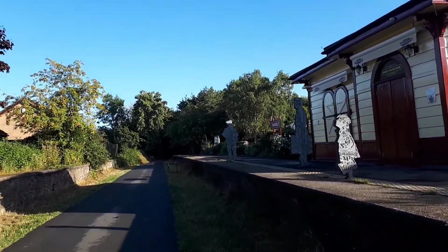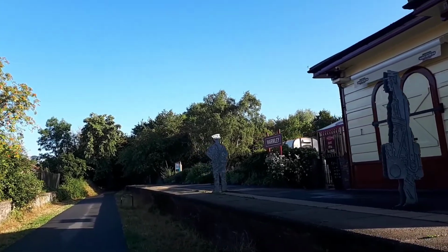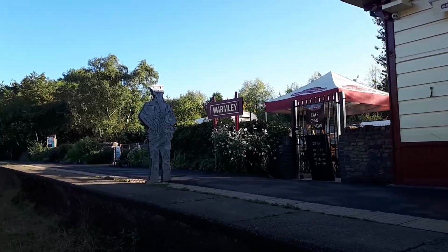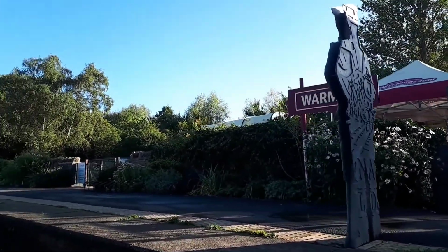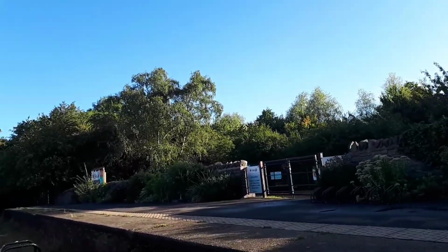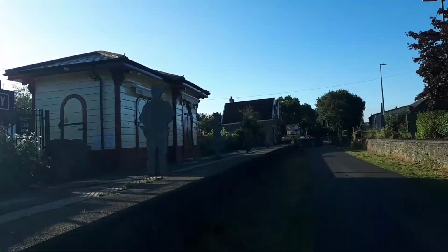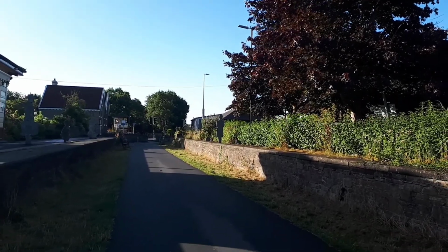So 6.5 miles. I reckon a little over 2 hours worth of walking. So what, about 8 o'clock now? So I reckon down into Bristol about 10ish, half 10 roughly. I'd say city centre, yeah. I'm reckoning city centre about 11ish at the latest, I'd say.